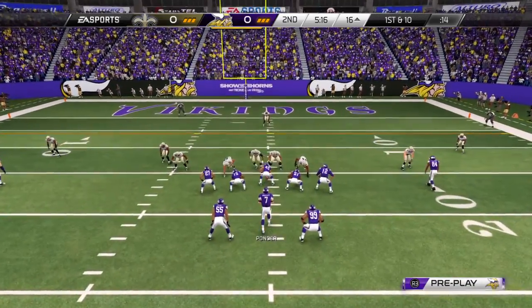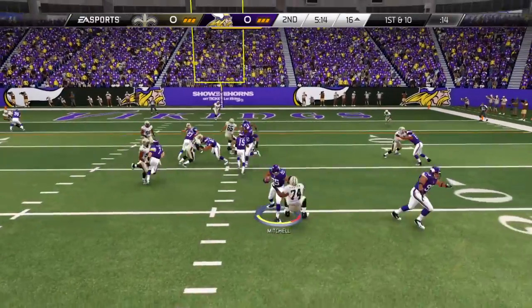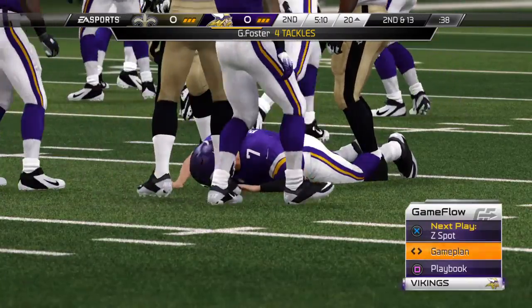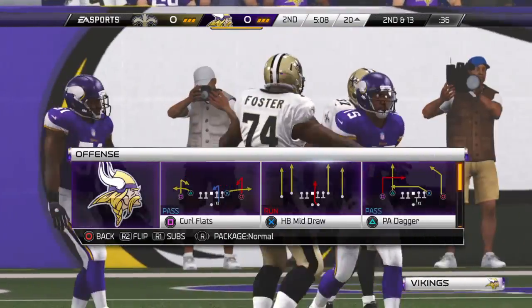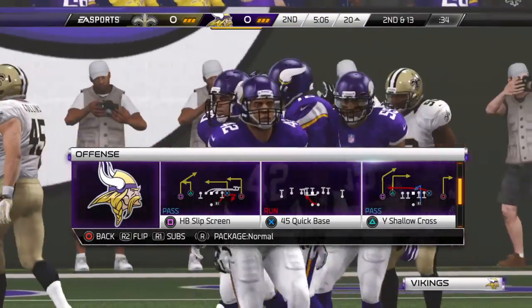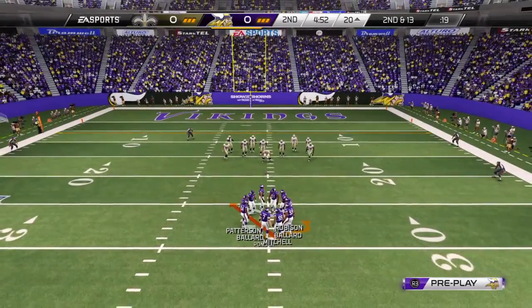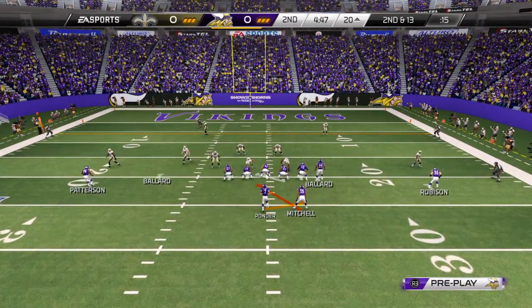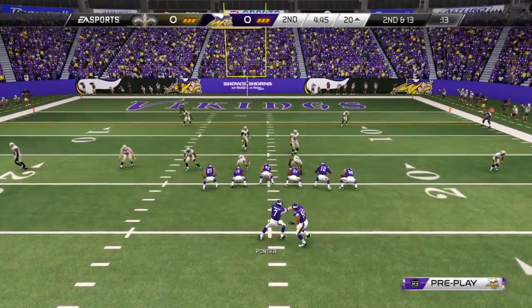That reception gave them the first down. Mitchell's got it on the handoff. They knock him down behind the line of scrimmage. Good job by the defense. They stopped the offense that time on first down. Now the defense is in a good situation. That is play number 10 on this drive.